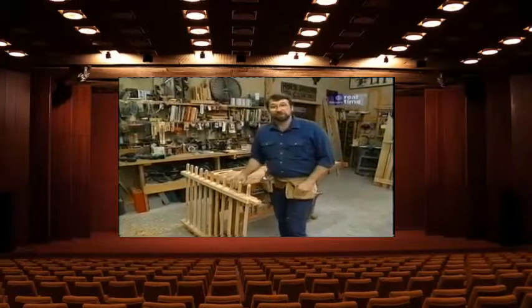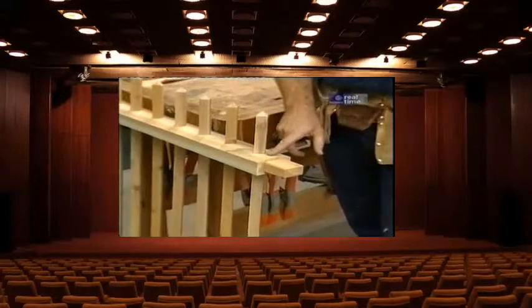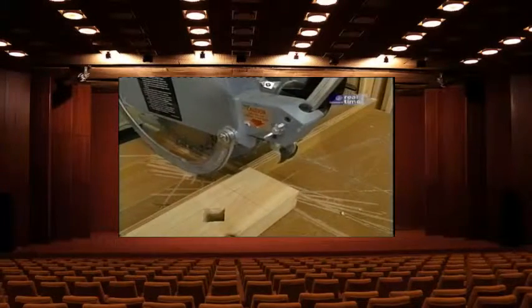There are a lot of different ways to join fence sections to the post. One of the strongest and nicest is a mortise and tenon joint. Here's the tenon on the end of the stringer, and of course the corresponding mortise would be in the post. Now's the time to cut the tenons on the stringers. And I'm using my radial arm saw, which is set up with a stacked dado head cutter.